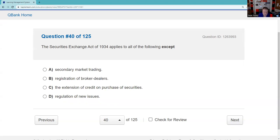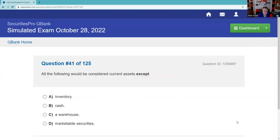So people and places, secondary market trading, yes. Registration of broker dealers, people and places, yes. The extension of credit, Reg T, is a part of 34, yes. Registration of new issues, no. Paper, prospectuses, D is 33. So again, you can cover up the screen. People and places, 34. Paper, prospectuses, 33.